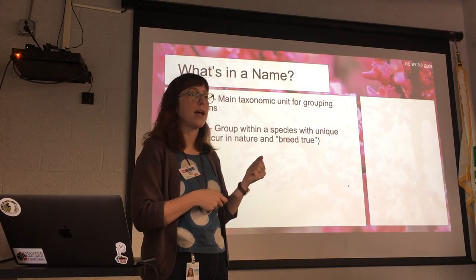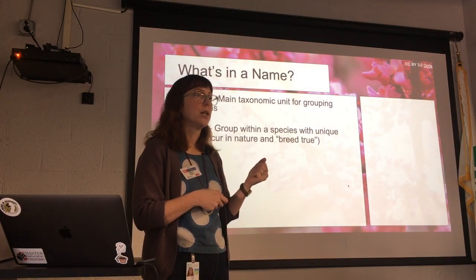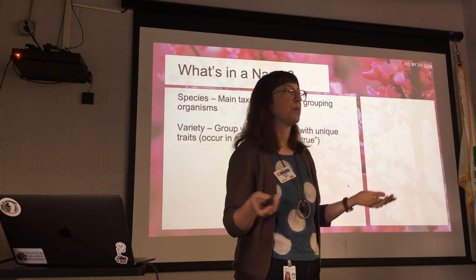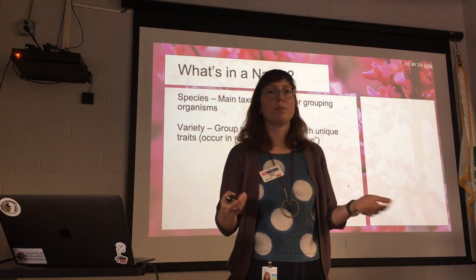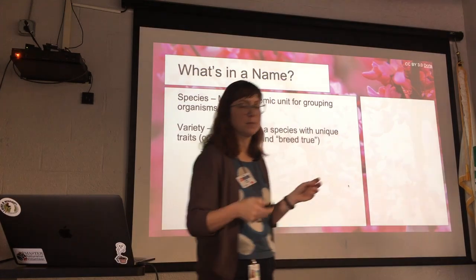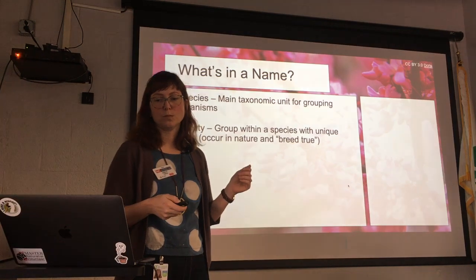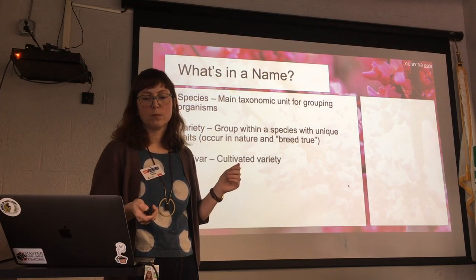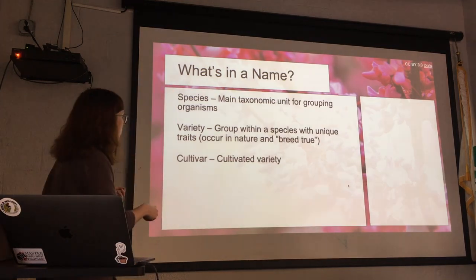This is something we care about as plant people. A lot of times you want to know, so it's an echinacea, right? It's a coneflower, Echinacea purpurea. It might be the variety Powwow White, right? These are what we think of as the plant names, oftentimes. Powwow White would actually be a cultivar.